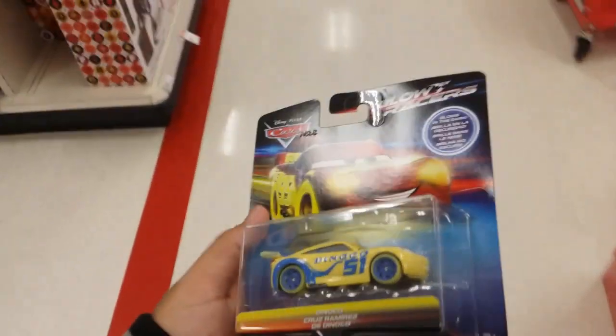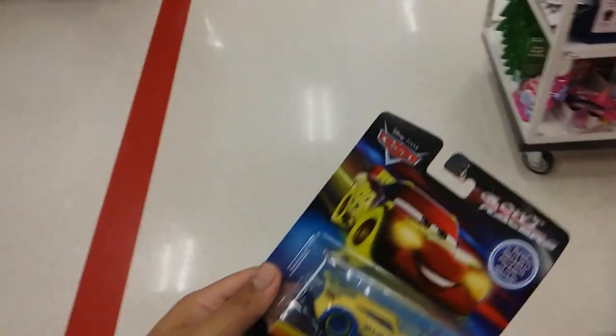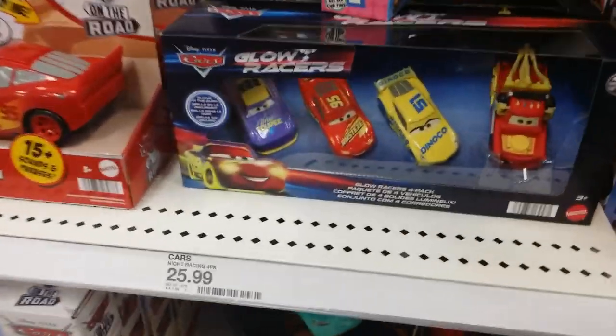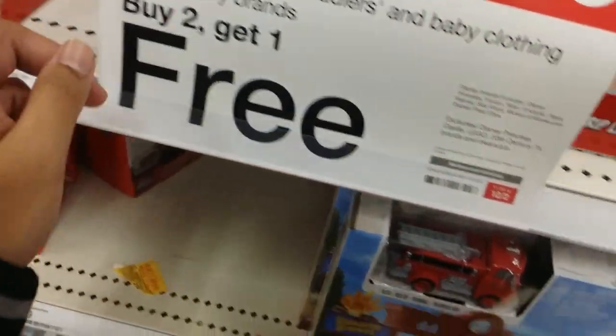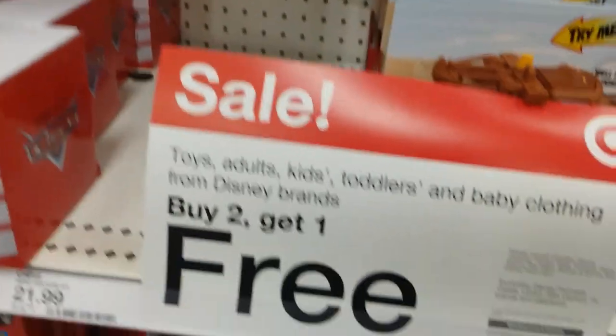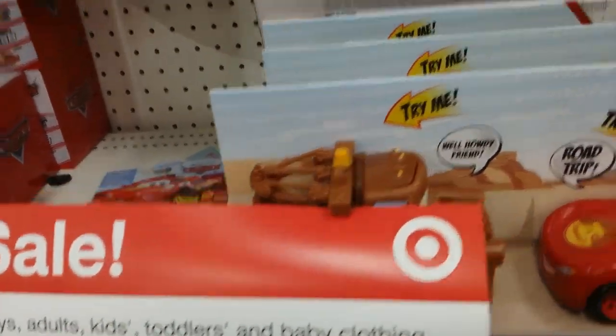I'm actually going to buy this for my mom for her birthday. That's coming up next month, on December 5th, so I'm going to buy it early. So yes, now for Disney cars. They still have this 4-pack right here, and they have a deal going on: buy two, get one free for any Disney brand toys and other stuff.